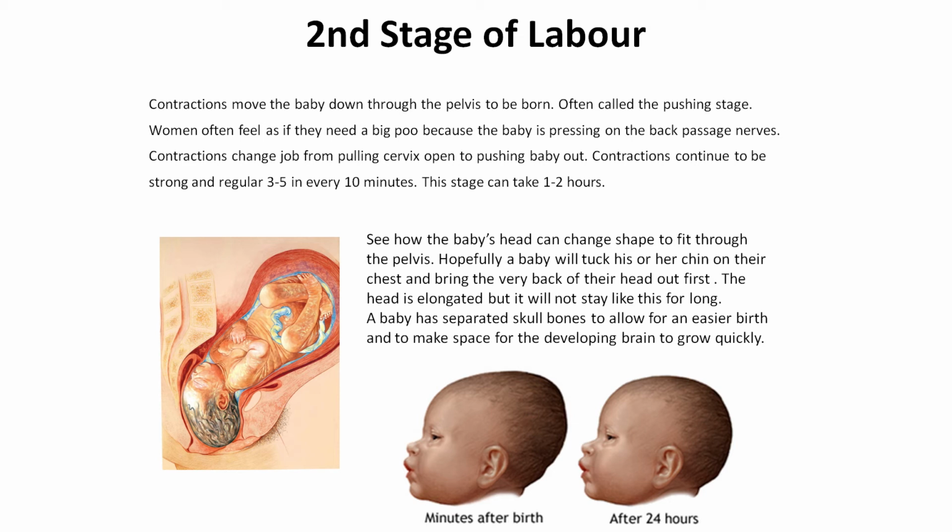In the picture, you can see how the baby's head can change shape to fit through the pelvis. Hopefully, a baby will tuck its chin on its chest and bring the very back of its head out first. The head is elongated, but it won't stay like this for long. I can remember the first time I saw a baby being born, and when the head came out, it looked a little bit like a hairy elbow.